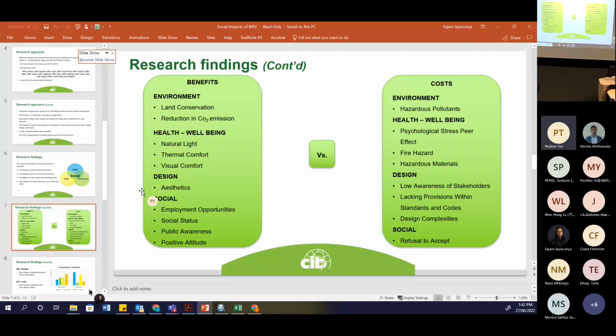In terms of the design theme, aesthetics is a key benefit. The ability of BIPV to offer enhanced aesthetic appearance to building design is one of its major benefits because it has options for colored modules. The installation of BIPV glazing can give a building a unique architectural appearance or characteristics, giving it an aesthetic advantage over the others.